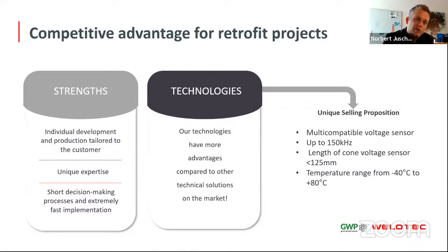So the very important point to underline, also from the Greenwood Power view, is that we are focusing on customer demands, we are focusing on customer definitions, and we are providing these solutions in a very short time.